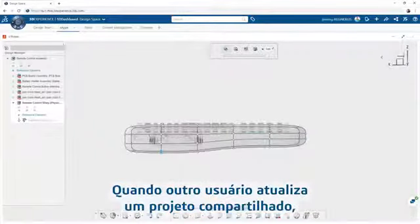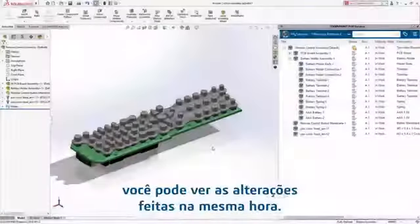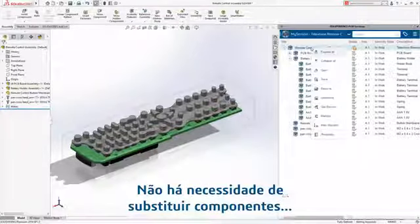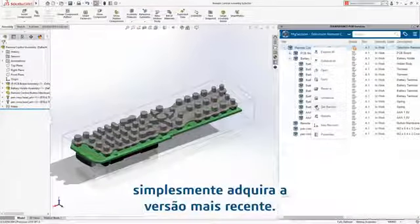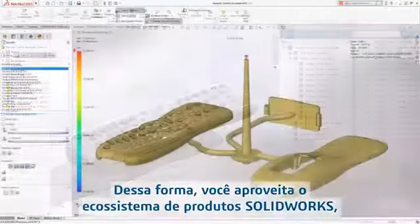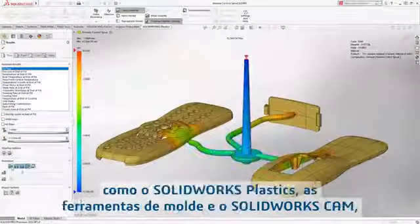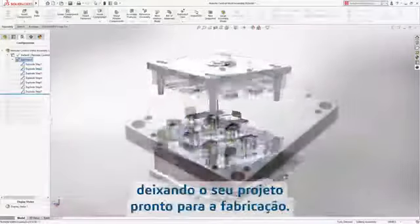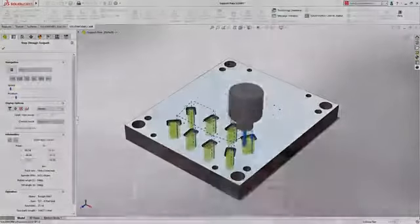After another user has updated a shared design, you can get their changes instantly. No need to replace components. Simply get the latest version. This allows you to leverage the SOLIDWORKS ecosystem of products like SOLIDWORKS Plastics, Mold Tools, and SOLIDWORKS CAM, so you can get your design ready to manufacture.